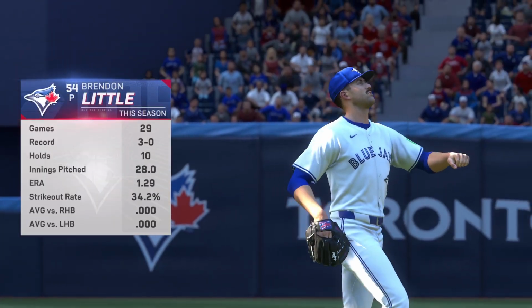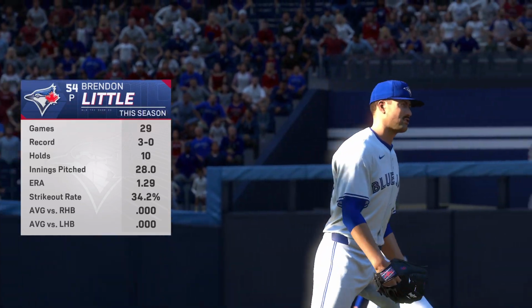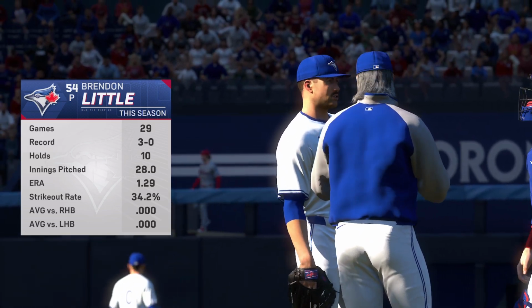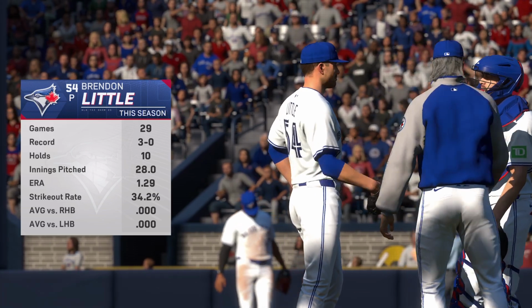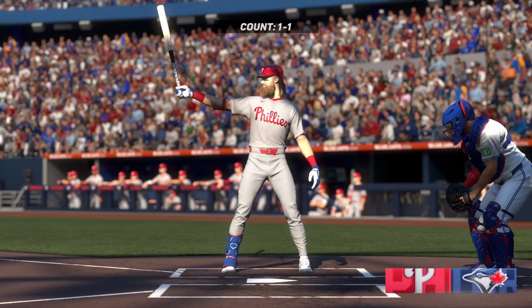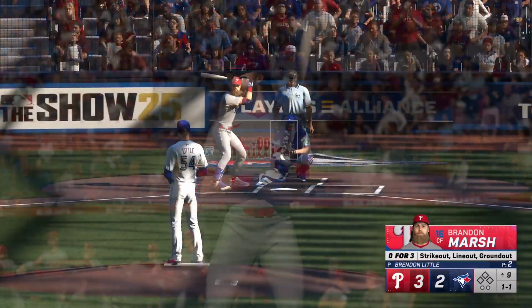We're back. It's the top of the 9th, and there's a new pitcher on the mound, Brendan Little. Well, good luck against this guy. He's been extremely tough to hit this year. His numbers are excellent. One-run game. And now here is Brandon Marsh.